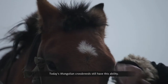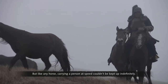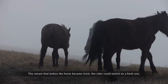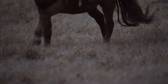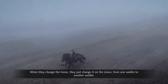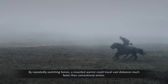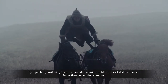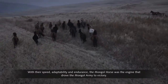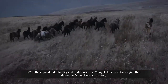Today's Mongolian crossbreeds still have this ability. But like any horse, carrying a person at speed couldn't be kept up indefinitely. This meant that before the horse became tired, the rider could switch to a fresh one. When they change the horse, they just change it on the move from one saddle to another saddle. By repeatedly switching horses, a mounted warrior could travel vast distances much faster than conventional armies. With their speed, adaptability, and endurance, the Mongol horse was the engine that drove the Mongol army to victory.